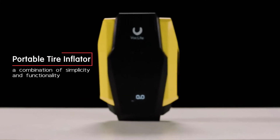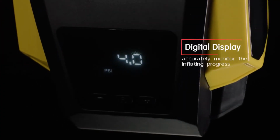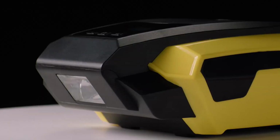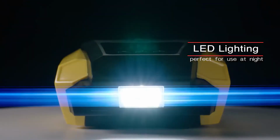VacLife air compressor tire inflator. Air compressor for car tires. Say hello to the most popular tire inflator in the world. Equipped with an easy-to-read OLED display and intuitive buttons, the VacLife air compressor is one of the best car accessories you can get your hands on.